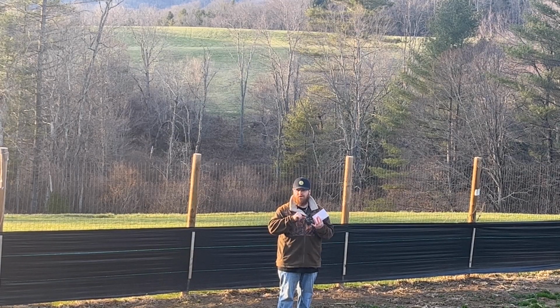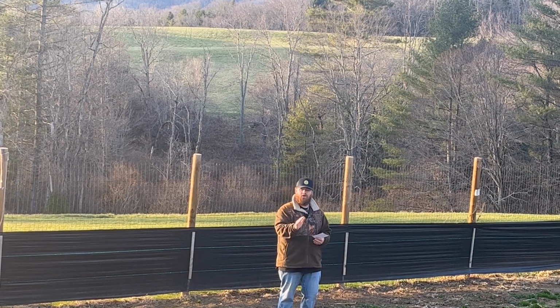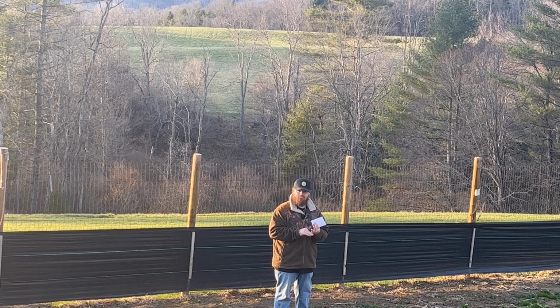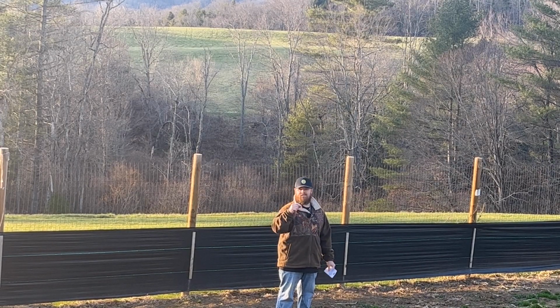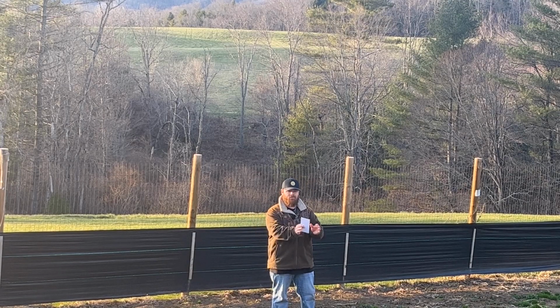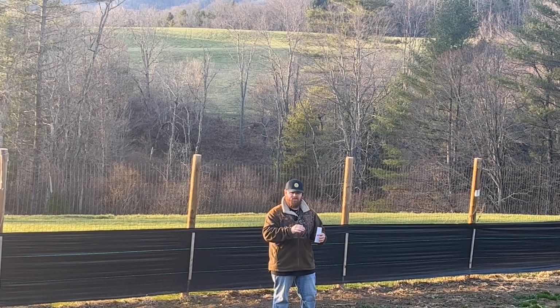But I highly encourage you to put the mouse traps and the poison out, because if you do not, you will have issues, whether it's chipmunks or mice or rats, whatever. Now, the next thing you're going to want to watch out for, because those are the varmints you can see, or the varmints you can't see until they get you.